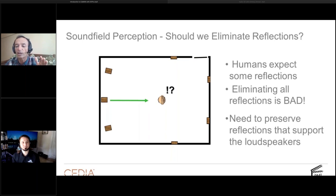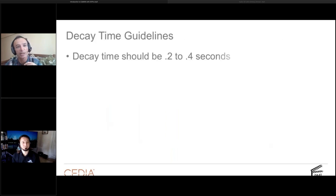You can't get rid of it all. You need to keep some of it to support the speakers, do it in the right place, do it evenly. And I'm going to show you what that looks like. So the guidelines are that ideally in most of the rooms we're working on, the decay time, the time it takes for the sound, after you put it in the room, to die down by 60 decibels from where it was, should be somewhere between 0.2 seconds for small rooms and 0.4 seconds for larger rooms.